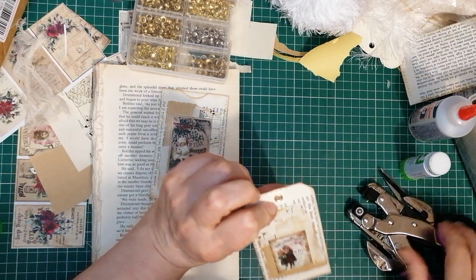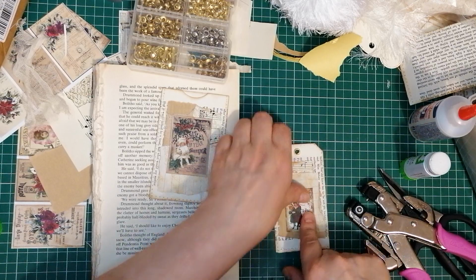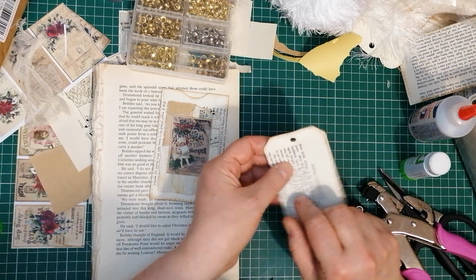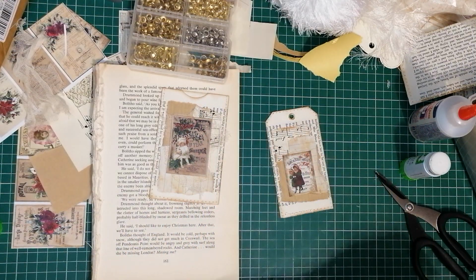Chomp that down. Oh, it's just gone slightly out of shape, that. That's because I'm using very thin paper, but you won't see that when you've got something threaded around. It's lovely and smooth on the back. What we're going to put in it.